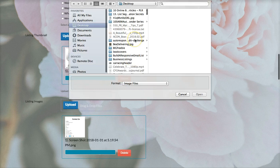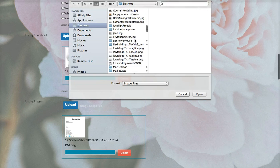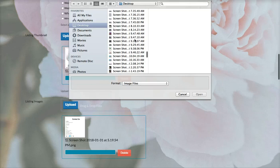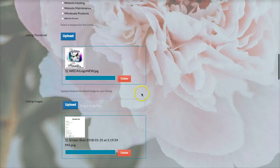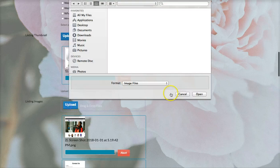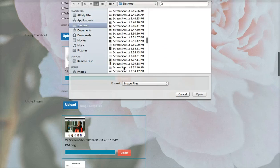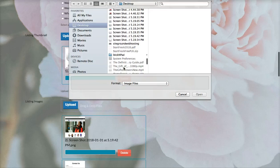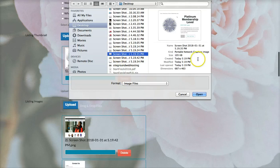And the reason I'm uploading them backwards is because I want the first one to show up first. So I went in sequential order the way I wanted my pictures to show up. And that's a little trick that you may not know. And then when you go to do it, you're like, oh darn, I wish I didn't do it that way. So now you'll know that you can do it that way. So then here's my third picture.